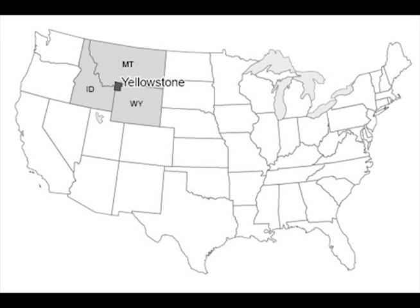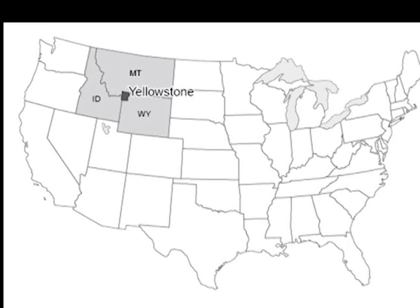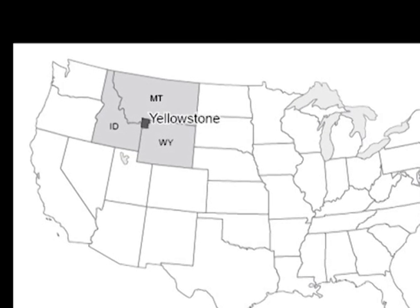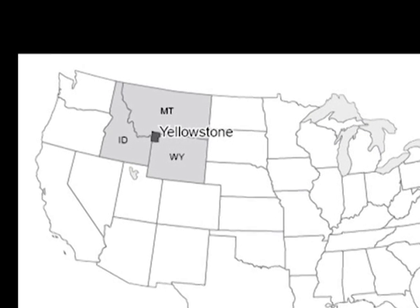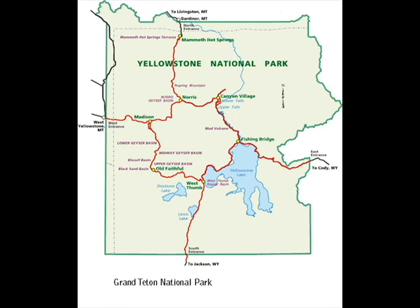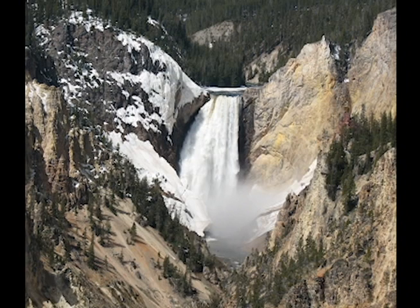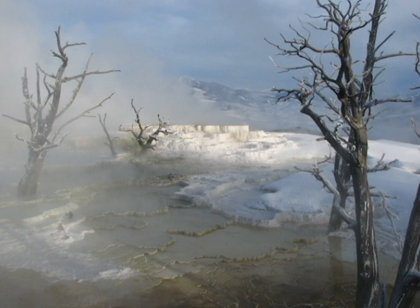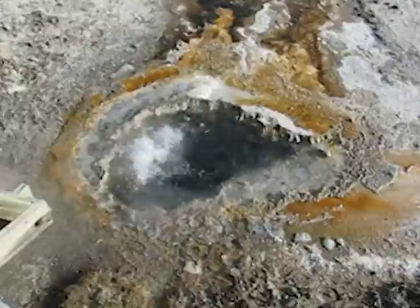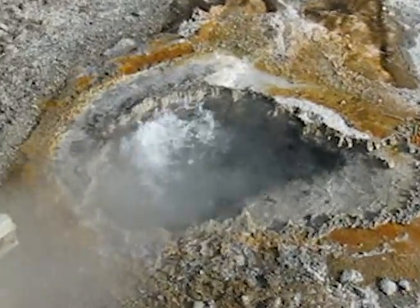Yellowstone lies within three states. The majority is in Wyoming, but it does cut into a sliver of Idaho and a nice portion above in Montana. What lies within Yellowstone is nothing short of a geological wonderland, and that goes with the surrounding areas and the entire Teton Range. Remember, Yellowstone lies within a caldera, a giant, huge, still active volcano.